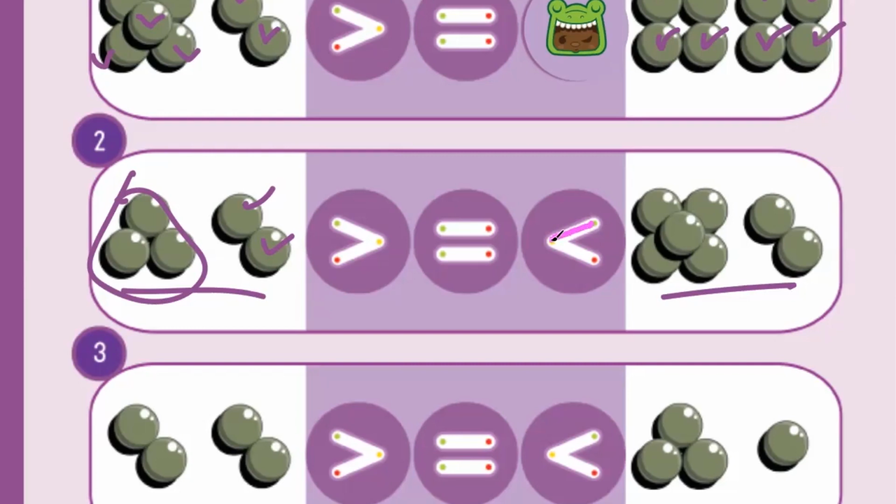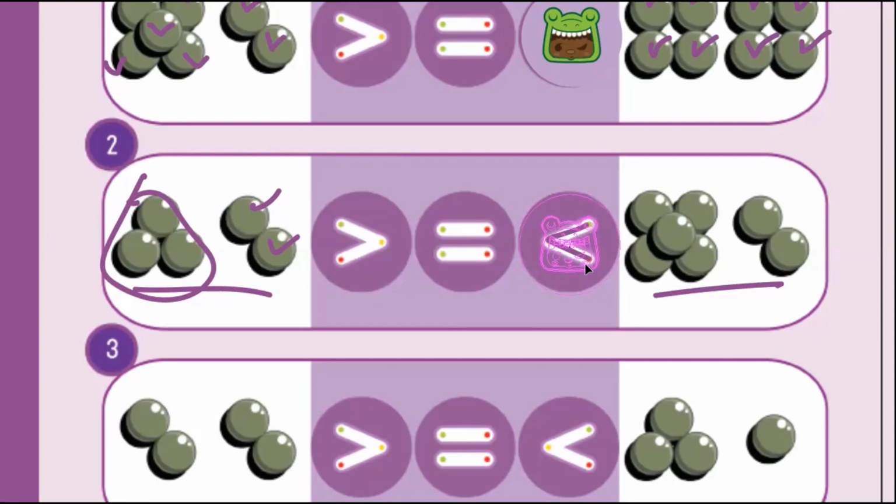So that would be 7. Well, we have the stickers. Yeah, the stickers. But don't eat the stickers.